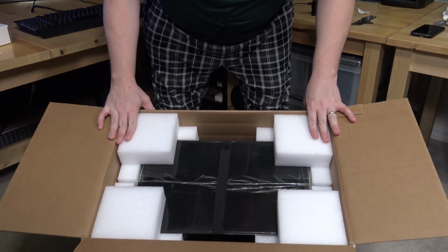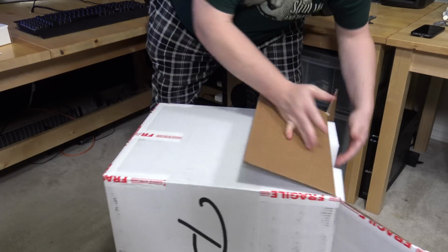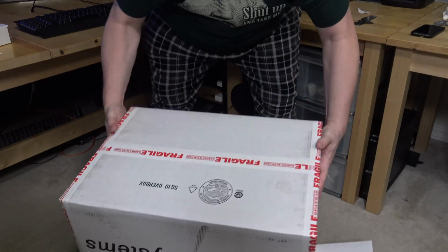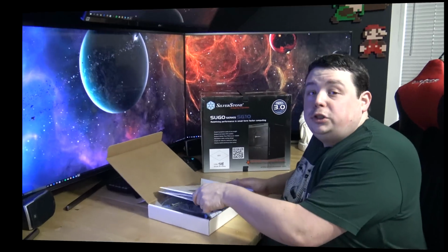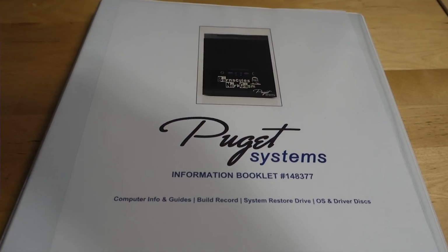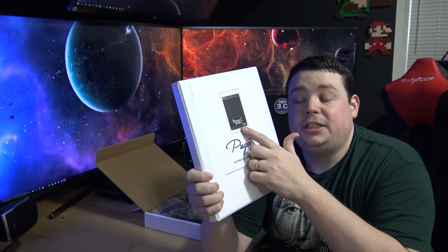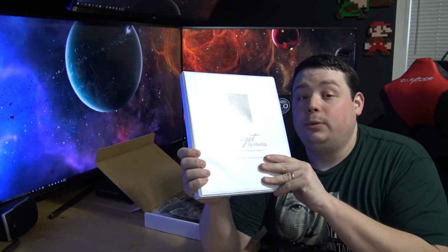Oh, there she is. All right, so according to the instructions, we want to put this over on the side like this, and lift up on it. Yeah, like that. So the first thing you notice right on top of the box is a nice folder that has a picture of your actual computer on the front. It's not just a generic picture. They literally photograph every system they build from multiple angles and put it in this pamphlet and online on their website, which I'll show you in a bit.